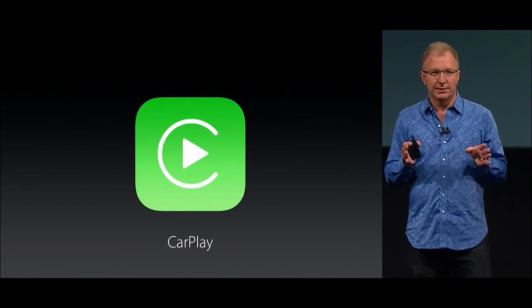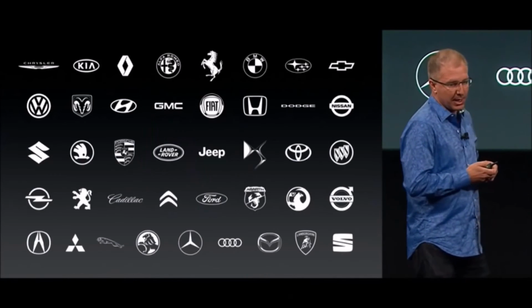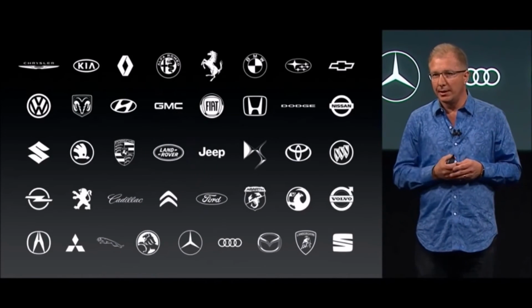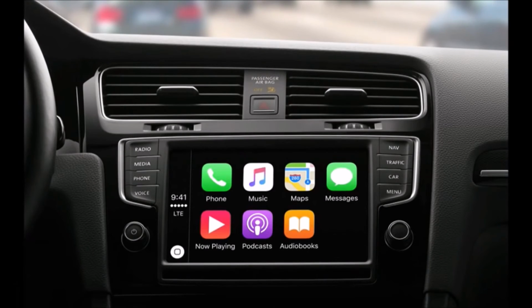CarPlay. CarPlay is the safer, smarter way to use your iPhone in your car. And every major car brand has committed to integrate CarPlay into their cars. And already more than 100 car models have been announced with CarPlay support, and more keep coming. So you can expect to see this in more and more places.